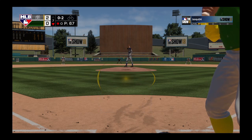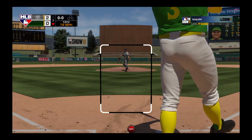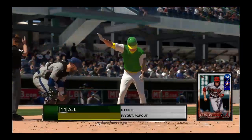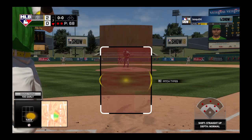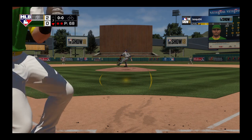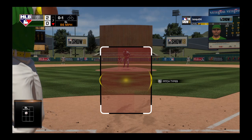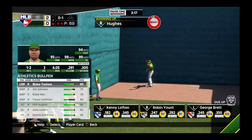Trying to send him packing for the second time. He's just rolling right now, with a dozen strikeouts for him in the ballgame. So coming to the plate, A.J. Pollock. First two men in the inning have both gone down via the punch-out, so we'll see if he can fare any better. Strike one to start the at-bat.